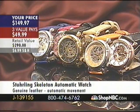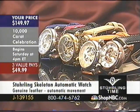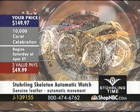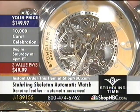I am partial to the hot pink. In fact, I told the guys at the shop, when they put the inventory quantities in for ShopNBC, to reserve one of the hot pinks for my daughter. I know she's not up watching the show. She doesn't watch me. She doesn't care. But nevertheless, I want to get that beautiful orange. Let me show the hot pink back. Yeah, that's the orange.